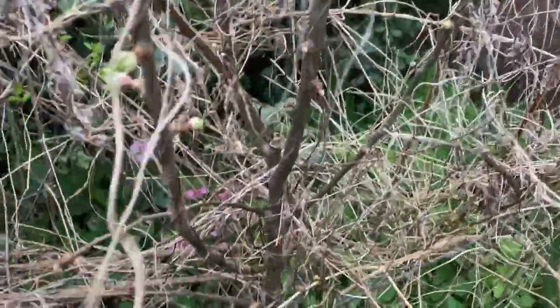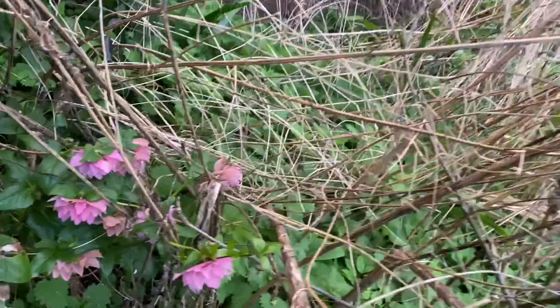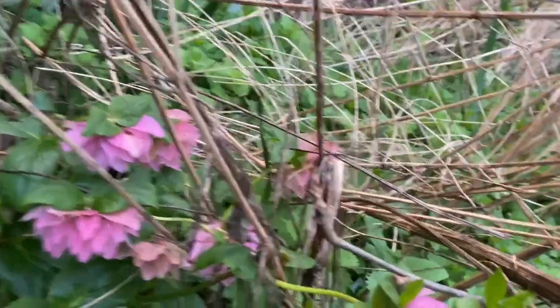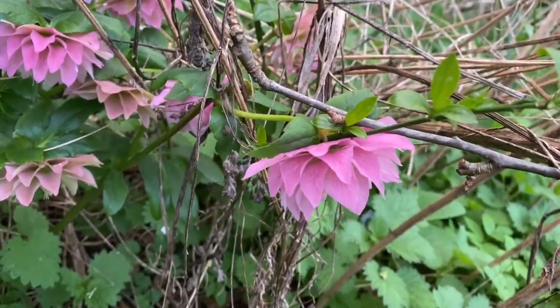This is an apple tree, if you can get beyond all the stuff. Oh no, we can't, because it's all thistle. There's some beautiful hellebores, and I really think it's going to be worth it. Can you see? I've just pushed the camera down between all the other stuff, and you can see how gorgeous they are. It would be a good idea for me to make it so you can actually get to them and see them.